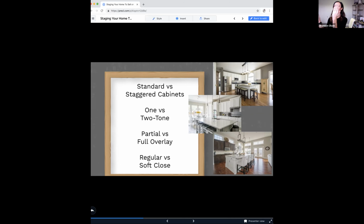A full overlay means that they're actually going to come together and close off any and all gaps of what's behind. So it's a little tricky, I would say, with the partial. Those are the ones that you can still stick your fingers in between and pull out if there's no handles. However, with the full overlay, you absolutely have to have the hardware for the handles so you can pull them open and open up all of the drawers.